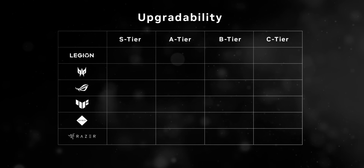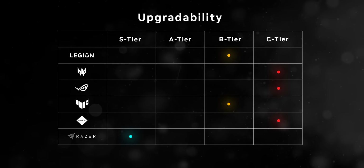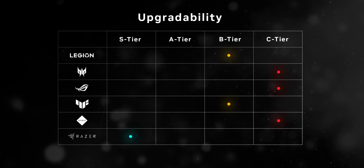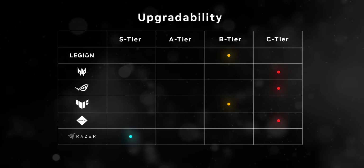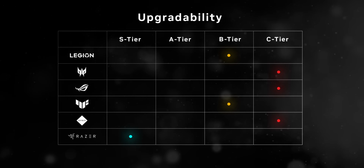So if I were to classify the upgradability list for these laptops, ROG Zephyrus G14, HP Omen Transcend 14, and Acer Helios Neo 14 get C tier, and then we have Legion Slim 5 and Asus TUF A14 as B tier, and then we have the Razer Blade 14 topping out with S tier status.